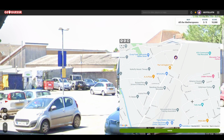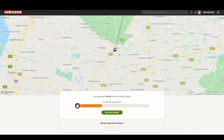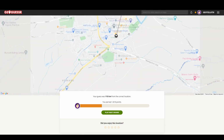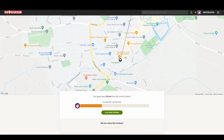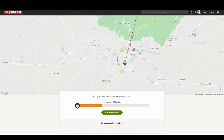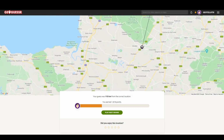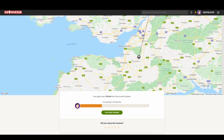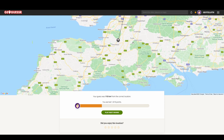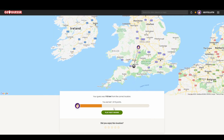Let's go here. Right. Okay, we were in the southwest of England. We were in Wales, which I would not have got. Yeah, it looked a bit bigger of a place than somewhere like Wales, southwest England. But there you go. Wasn't too far off, but I've got a pretty measly score there. So on to the next round.